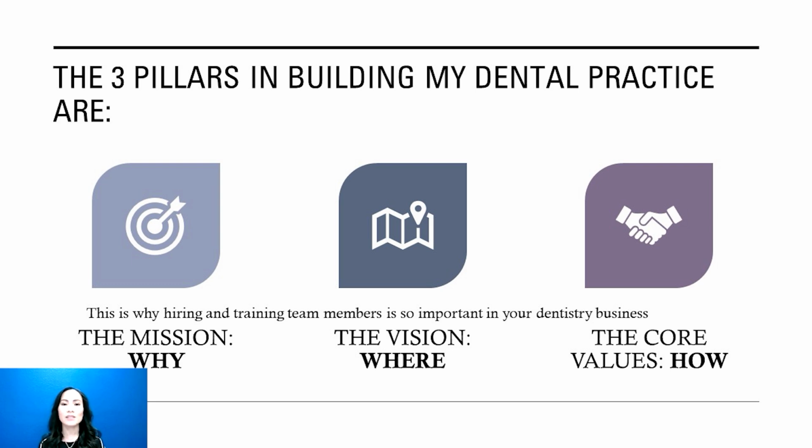The second is my vision. Where am I going? And how am I going to attract and align that team member to be on this journey with me? I have to sell that person the idea or paint that vision so vivid that they want to be a part of that. And the third thing is the core values. That's going to be the how to get there.